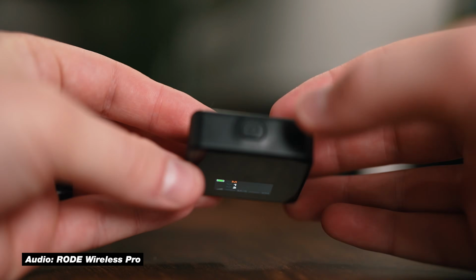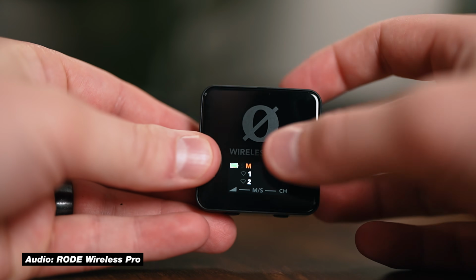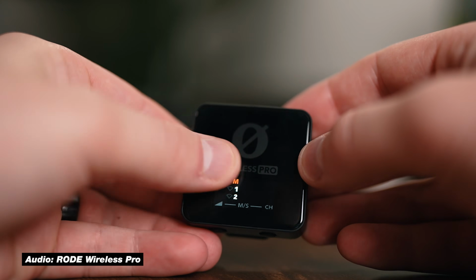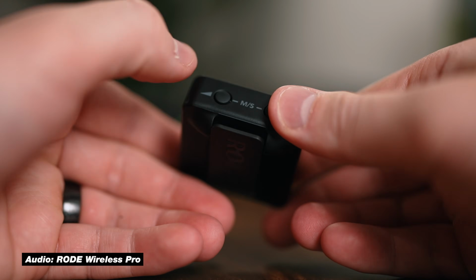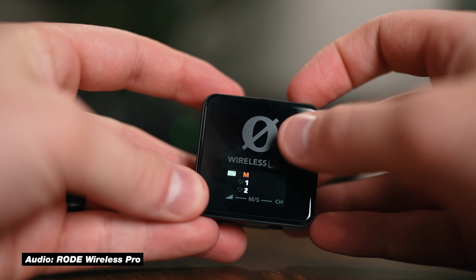A couple cons with the system or things I'd like to see improved are eventually I'd love to see a touch screen menu like the DJI has. I love the DJI touchscreen. You can kind of just intuitively swipe through some of the settings, and the Rode Wireless Pro's receiver module isn't very intuitive. It's really limited as far as what you can do on the receiver.